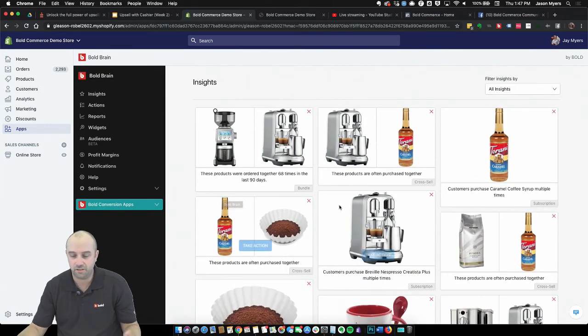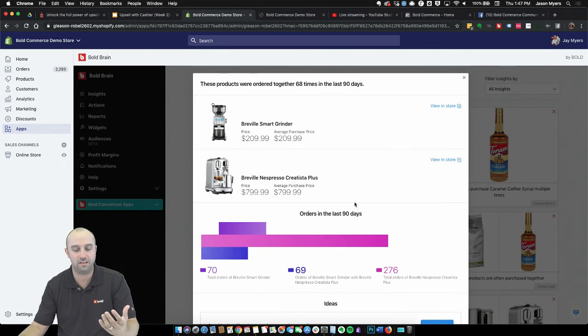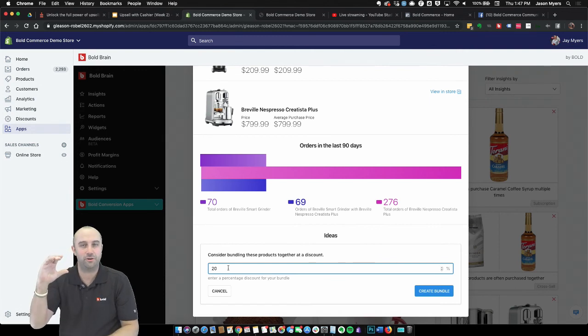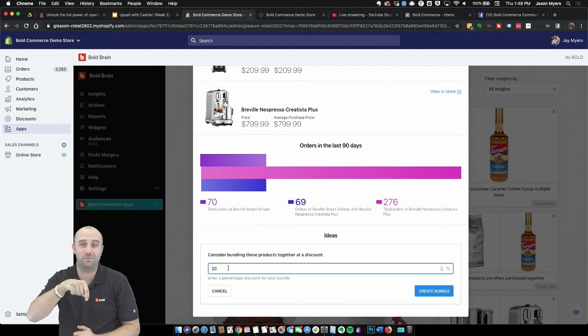So in here, you can see this is recommending a bundle. If you have the Bold Bundles app, it would again be a click where you would take action and create a bundle. So if customers buy these two products together, offer 20% off, and that creates that little bundle widget that sits under your product where you can add the one or add both. What's sweet about it, we'll do a webinar at some time, is it's one click and it adds both products to the cart, and it automatically applies the discount as well.